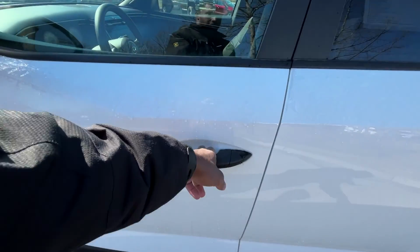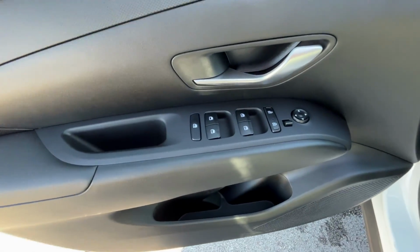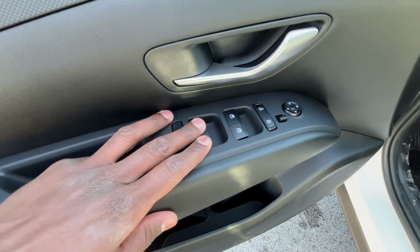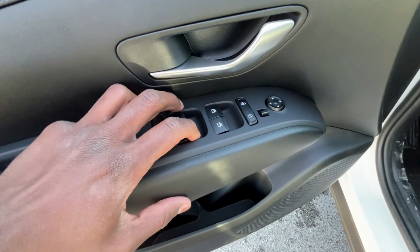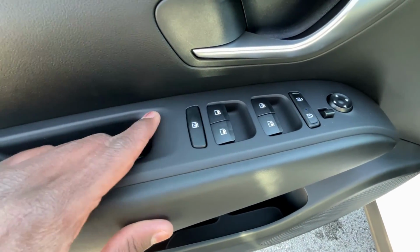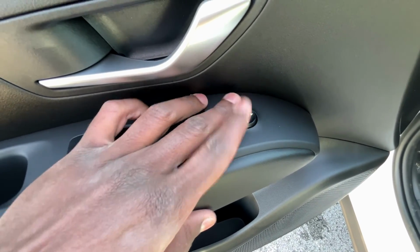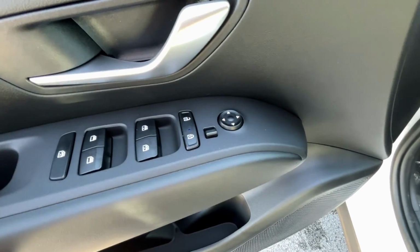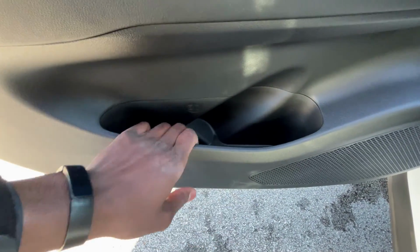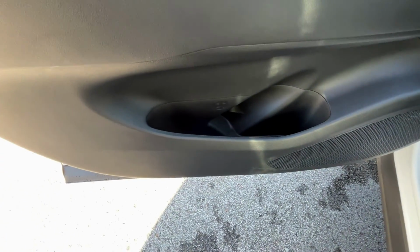We get passive keyless entry on the front doors. And then over here, we do get one-touch up and down windows for the driver and front passenger. And then we just have our regular power windows for the back, and we can lock those there. And then we have our power mirror controls. We can control all that depending on which side we're on. And then decent storage here in the door panel. We can put a small water bottle in there and a few other things.